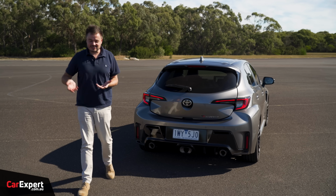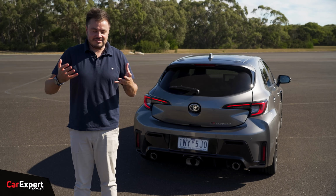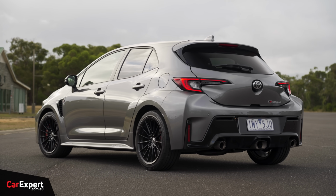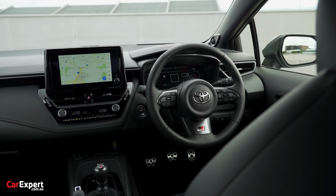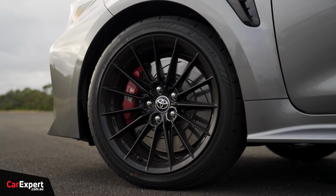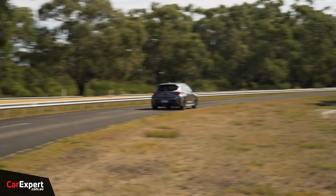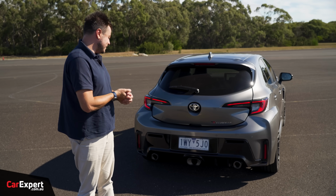So the GR Corolla, look, it is about as fun as I thought it was going to be. It's like, I don't know, just a bigger, slightly more capable version of the GR Yaris. It's just a barrel of laughs. I love all the configurability and all the stuff that the driver sees ahead of them. The brakes are fantastic. It's really fun through corners, and it's just not over the top for day-to-day driving either. So it is a really enjoyable car to drive.